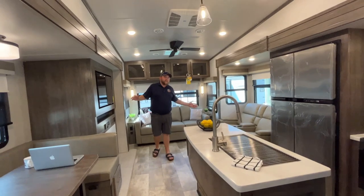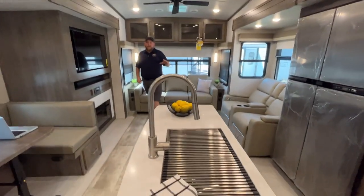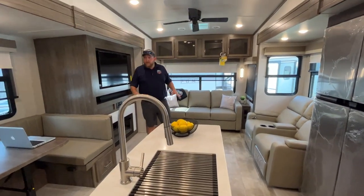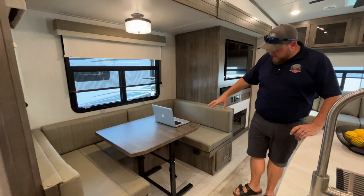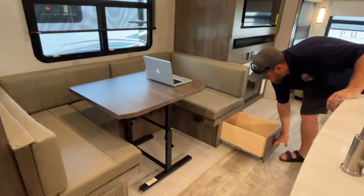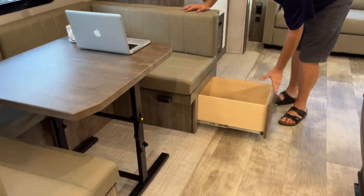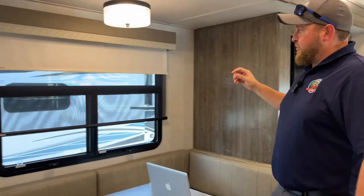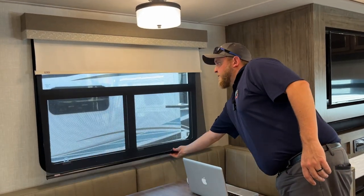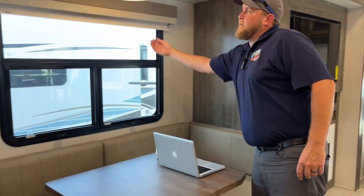See, nice big open living space, and that is with the opposing slides. So it gives you an island inside, lots of floor space to work with. So in the slide out here, we have the big U-shaped dinette that will drop down into a bed. You've got storage drawers underneath on both sides. And then that storage was accessible from outside as well, as we saw. All the windows do have the roller shades that pull up and down. So your day shades, which are see-through, and then the night shades that pull down over top for privacy.